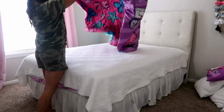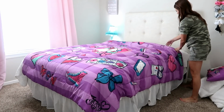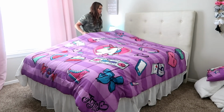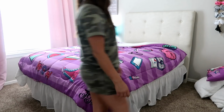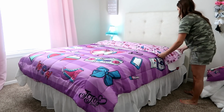So as I put this comforter on, you'll kind of notice it doesn't fit perfectly. This is actually made for a twin or a full, and Savannah's actually in a queen bed, but there's very few kids comforters, especially JoJo. She just doesn't make it, so we just make it work. But if you guys ever notice, one side it's barely on, and then the other side, I have it longer on the side you walk in, but that's why.